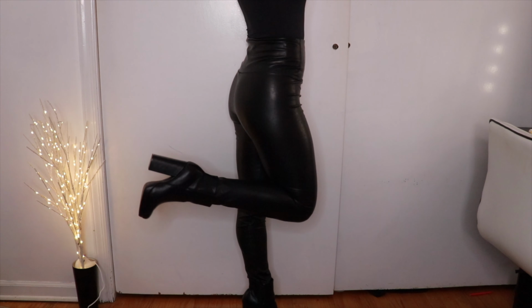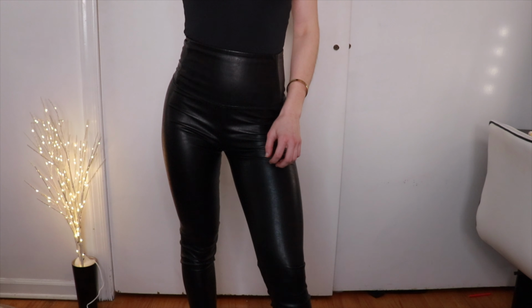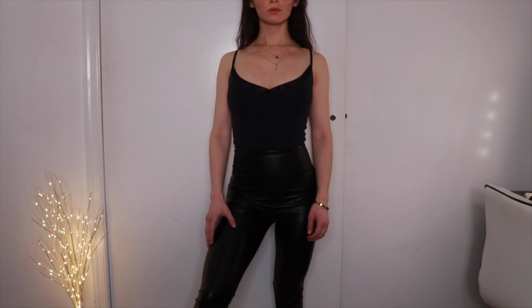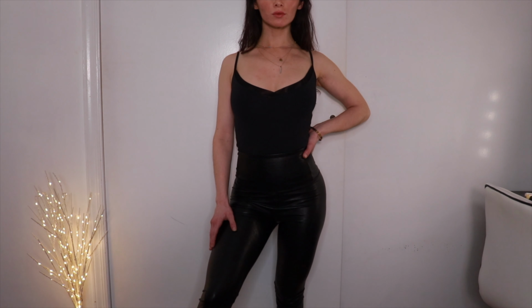This is the Wilfred Free Daria ankle pant. This is the first pair of vegan leather pants that I got, the first pair of pants that I got from Aritzia, and I fell in love with this pair. I have never owned a pair of leather pants or faux leather pants, anything like that, so I wasn't really sure what to expect in terms of comfort. These pants are so incredibly comfy and soft and so movable and conforming at the same time that I was blown away. So this is the pair that really opened the floodgates on Aritzia's vegan leather items.